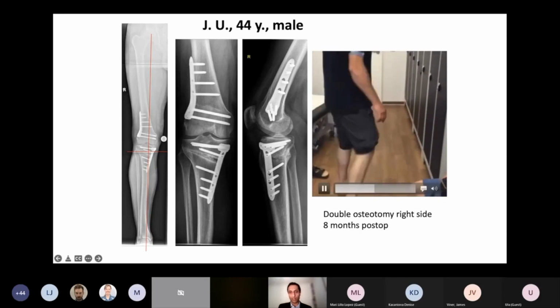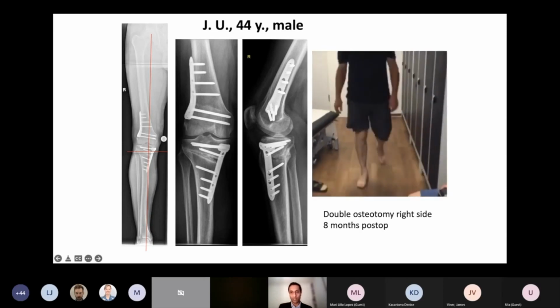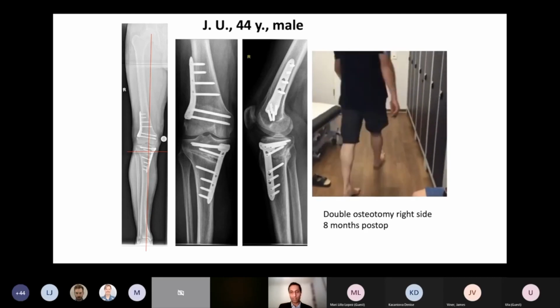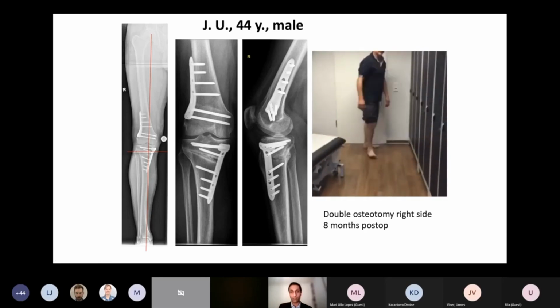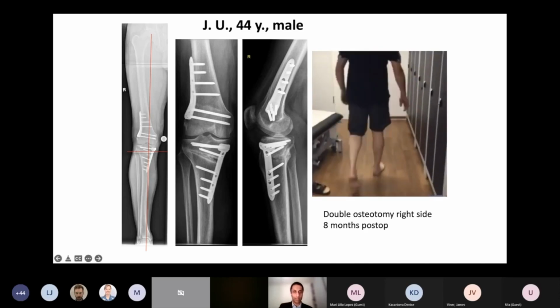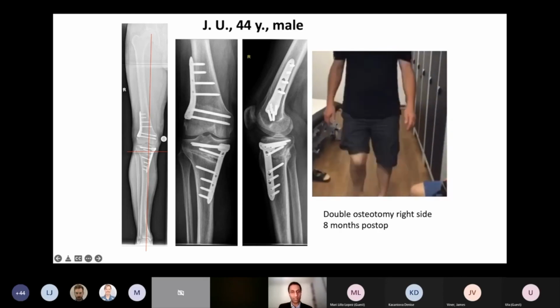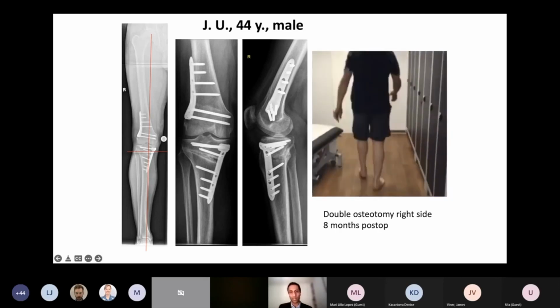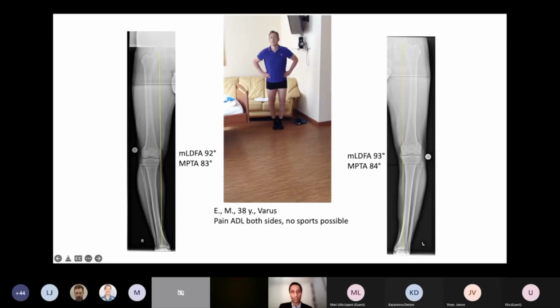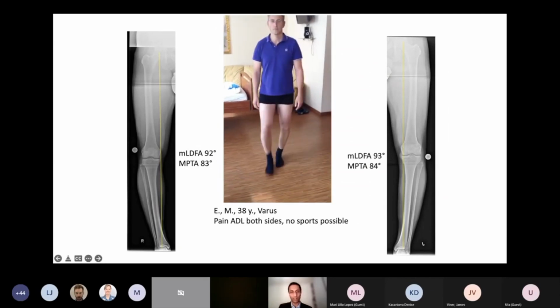And you can see, I think just showing off here, really happy with the outcome. But you can see a nice straight limb and really happy with the sort of degree of discomfort. Now, these are large plates and they are taken out after a year once everything's healed. But normally it doesn't hamper their rehabilitation. So this is just to show that actually it's not just a one-off. This is a regular thing that we do.